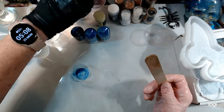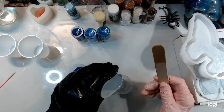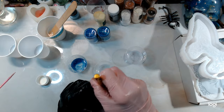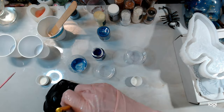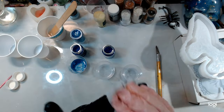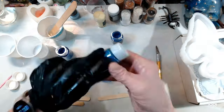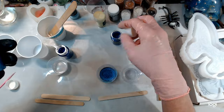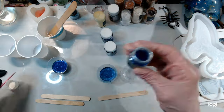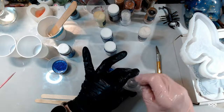Hello, it's VO Carla, Voiceover Carla, and I am mixing up my Let's Resin 1:1. It's already mixed, but I'm mixing it with the glitters. So far, I'm just using straight glitters. I'm not using any mica powders. I have a dark blue, a light blue, and a mid blue color. Bright blue is the darkest. And then I have a sky blue and a light blue.